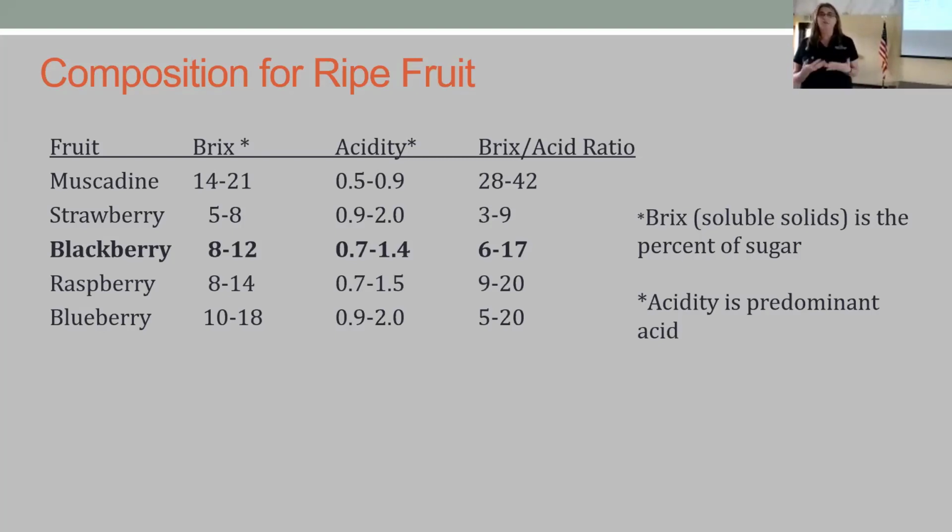Also realizing some attributes for harvest, Brix is about the sugar level. How sweet is that fruit? And for blackberry, that tends to be around 8 to 12% Brix, but that tells us how sweet the fruit is.